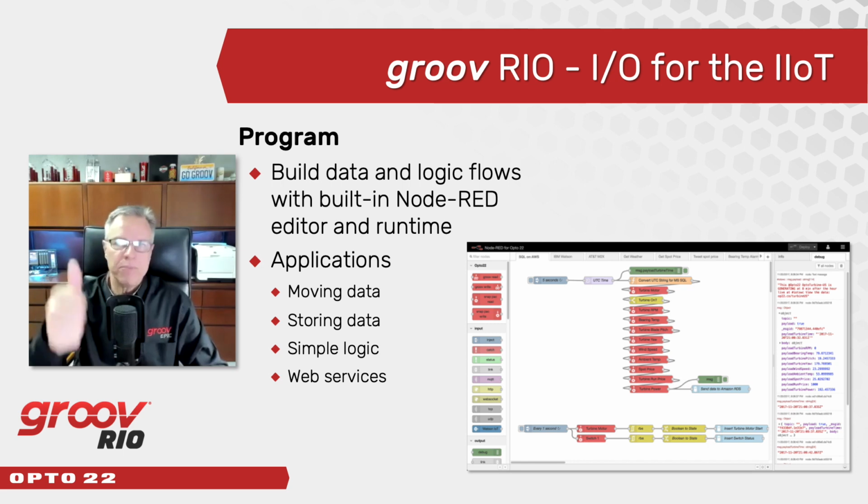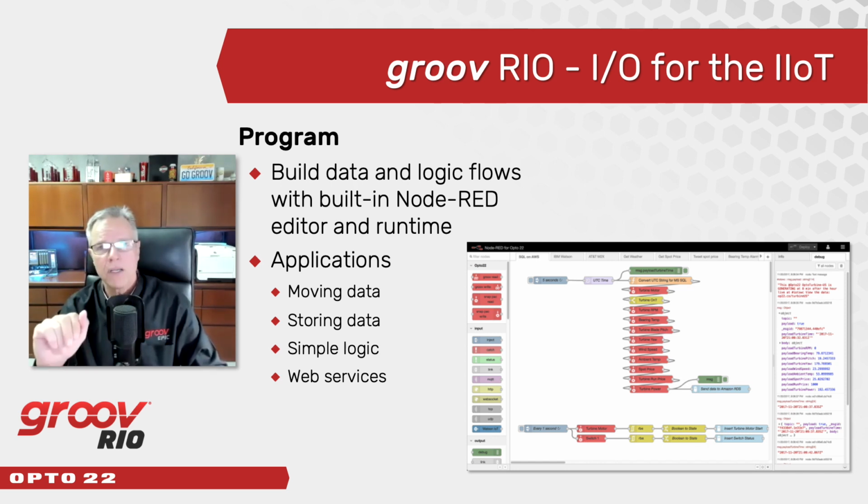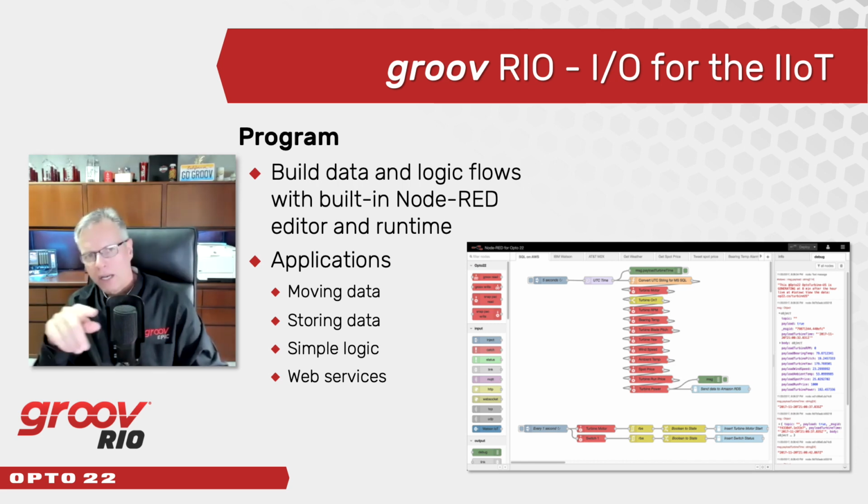It's ideal for moving data, for storing data, for performing simple logic, and a whole lot more. I should note, Node-RED is not designed for real-time applications and not meant to replace a PLC for high-speed closed-loop control. However, it's certainly suitable for a number of tasks that all get executed right at the groov RIO level. Now, I'll be demonstrating some of the power of Node-RED in my live demo coming right up.